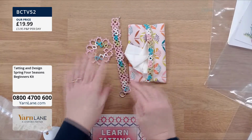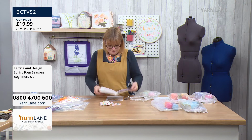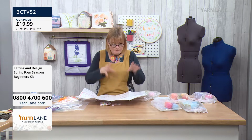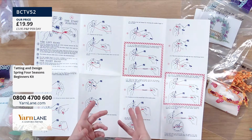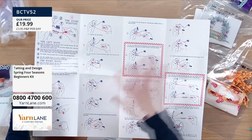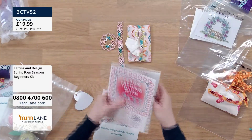So the idea behind this is that you have the Learn Tatting booklet, which, if we open it up, is the really fantastic total beginner's guide with big pictures of how to tat. So Barbara's going to explain this all on the show. You can watch it back on YouTube when you get your kit back home, but this will also reinforce what she's going to teach you as well. So that's everything you need to know, and it looks really simple to understand.